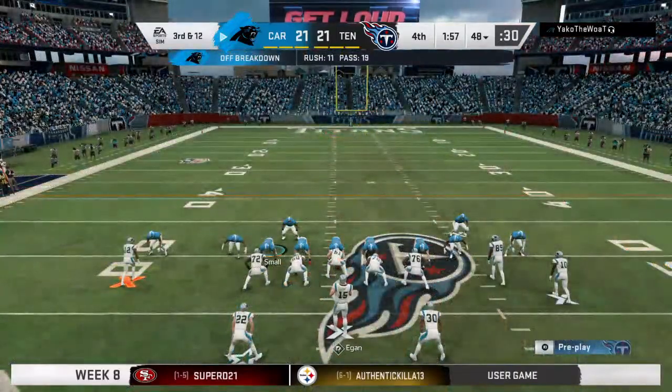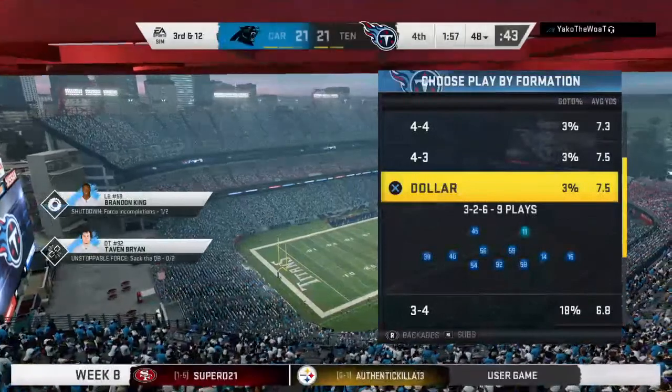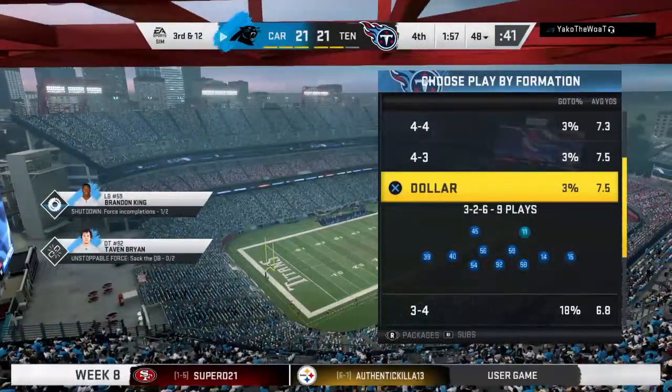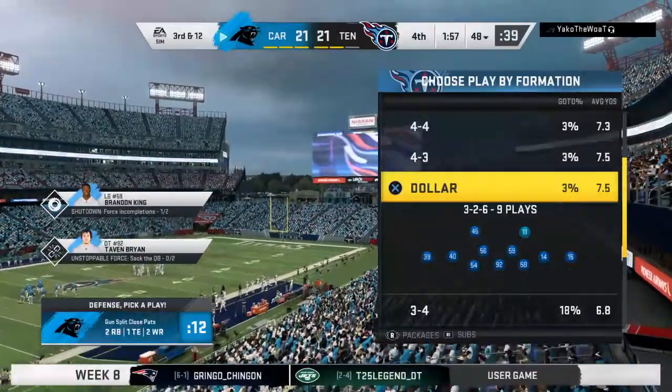An incomplete pass on that last play, and that means they'll need to come up with something here on third down. And now we'll see a timeout used on defense as they stop it right out of the break with 1:57 to go in the ball game.